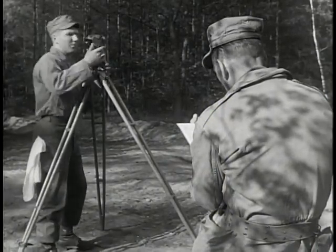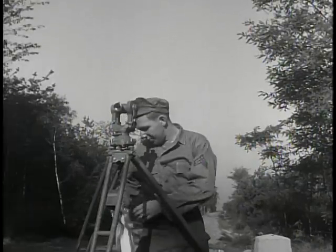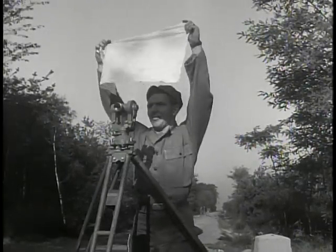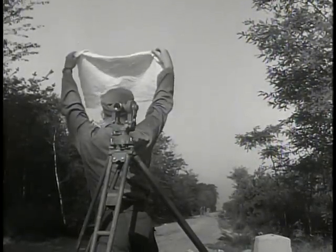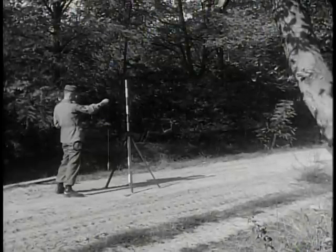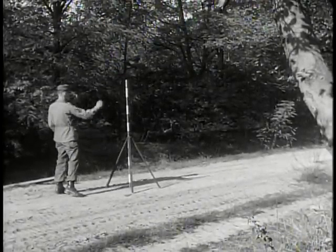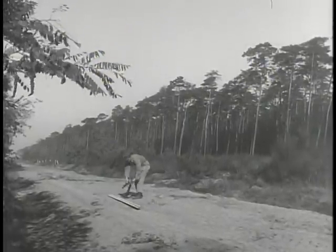After the equipment is set up, survey teams gather the material for the map, which will be the combat unit's most reliable source of information about the area, often its only source. Working swiftly, these specialists ascertain everything there is to know about the land and its features, both natural and man-made.